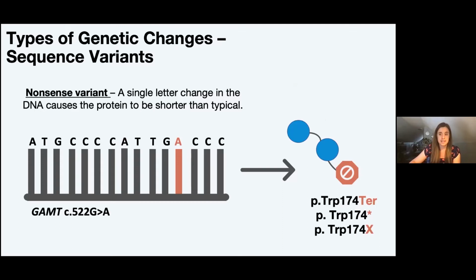Another type of sequence variant you might see is what's called a nonsense variant. Like missense variants, nonsense variants are caused by a change in a single letter of the DNA. So here we see at position 522, typically a G. In this individual, it's an A. But in addition to coding for amino acids, the 3-letter sets in the DNA that our body reads also tell our body when to stop making the protein. So certain 3-letter sets say, stop, all done. So in a nonsense variant, that happens when the DNA change results in an early stop signal, before we would expect that stop signal to happen. This makes the protein shorter than typical, which means it might not be able to function as we would expect. If you're looking at your report and you see things like TER, termination, an X or a star in the protein description, these are ways of noting that this is a nonsense variant.